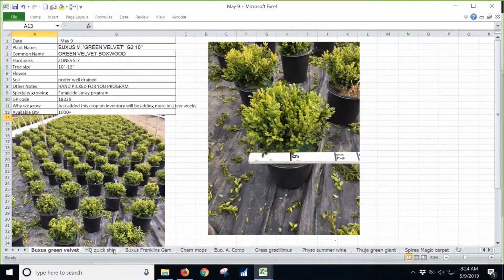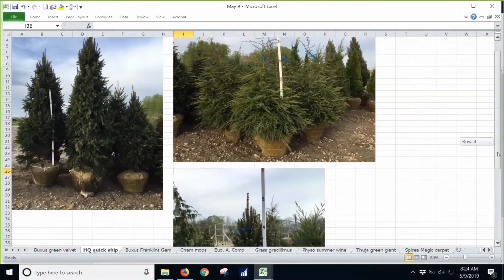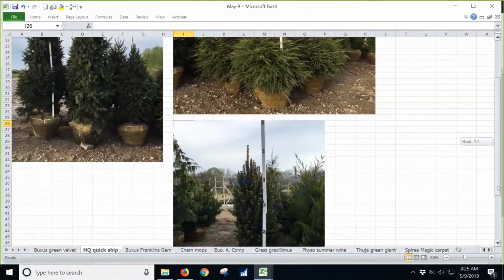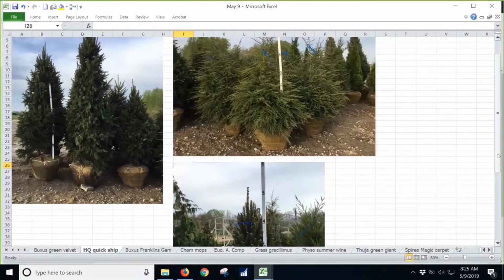So next, looks like quick ships in there. Cheryl snapped a few photos this morning. The quick ship, you can see here, we untied them. They're spaced out over in the B&B holding area. They are listed in the inventory. Cheryl, are those on the B&B or the container? Container side. So it's on the container inventory. So that's where you'll see these. They're already dug out of the ground.